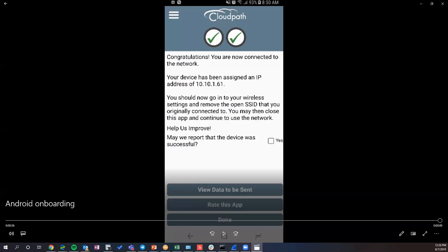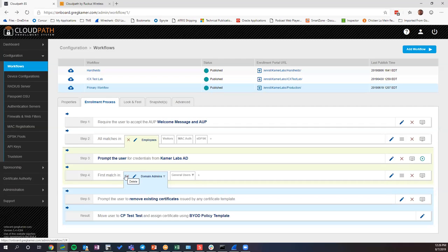You can also set it so that it will forget that open network, because I've had customers in the past who got on the secure network, but for some reason went back to the open one and then can't go anywhere because it's blocked. It's basically just there to get you on the network. So you can tell CloudPath to tell the device to forget that network so you don't run into that issue.